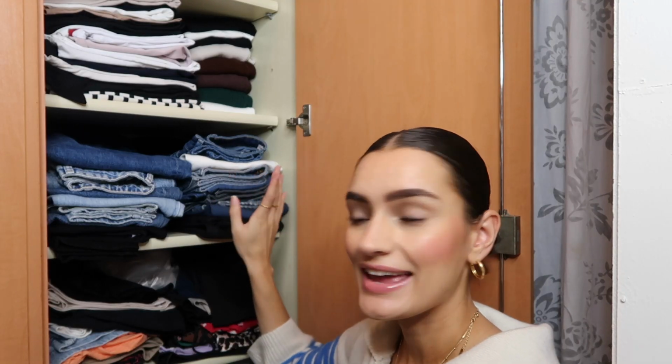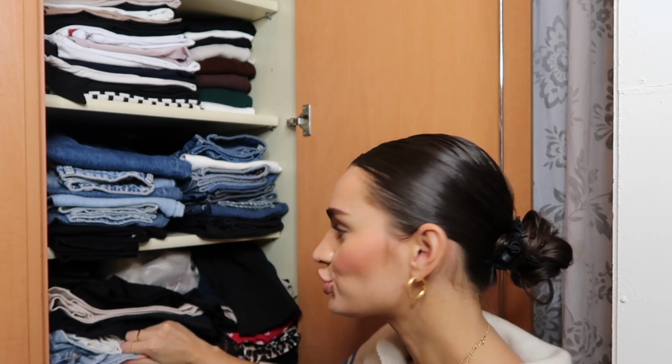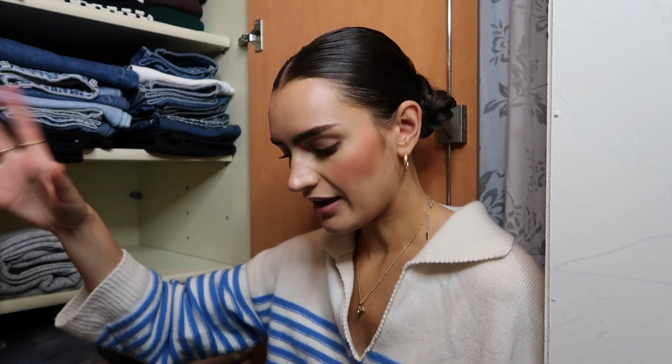Denim will stay as is. So moving down into this miscellaneous section where I've got shorts and skirts. On the shelf above, I had kept all of my trousers, which I'm loving. And I think I'm still really going to love them throughout autumn and winter. They are more like my casual wide leg trousers, so they don't necessarily need to be hung up in my rail section on a trouser hanger.